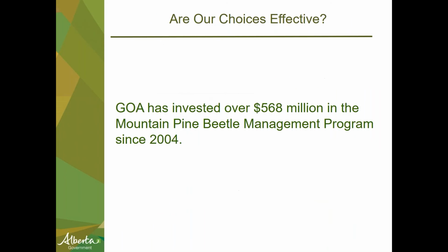So this leads us to kind of the next operational question. Are our choices effective? The GOA has invested over $568 million in the mountain pine beetle management program since 2004. This doesn't include the $30 million for the current operating year and the $30 million in each of the next 2 operating years that we've already been allocated or that we know will be coming.